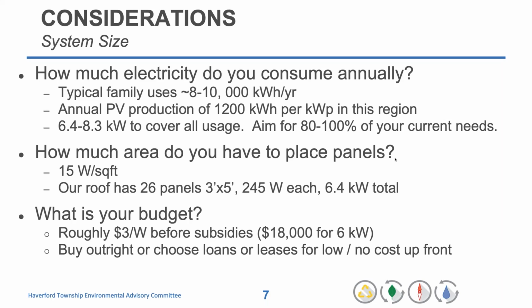I'll talk a little bit later about net metering. PECO will pay you for the extra that you're making, but they don't want individual homeowners to be large generators of electricity. So they might only pay you for an extra 10 or 20% above your current demand.